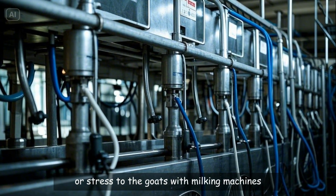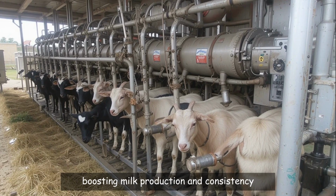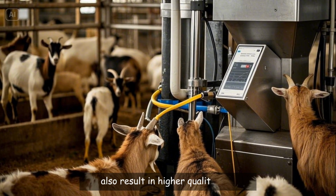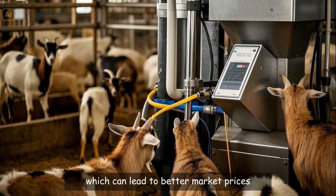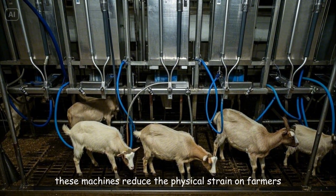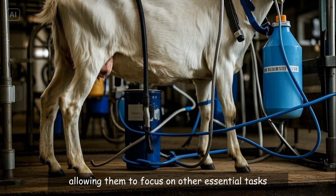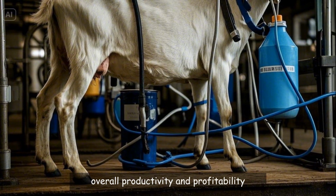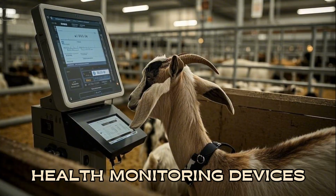With milking machines, farmers can milk more goats in less time, boosting milk production and consistency. The improved hygiene standards also result in higher quality milk, which can lead to better market prices. Additionally, these machines reduce the physical strain on farmers, allowing them to focus on other essential tasks, contributing to higher overall productivity and profitability.